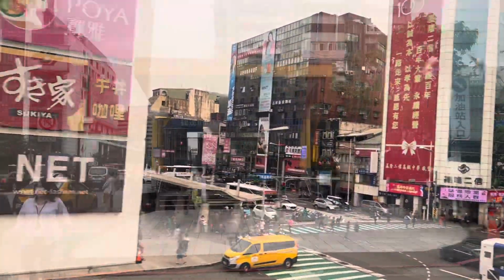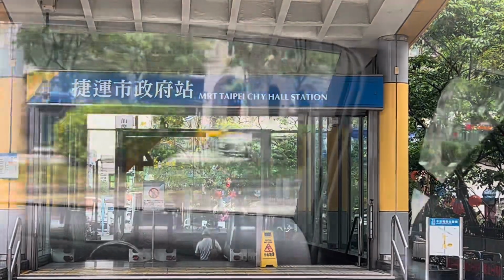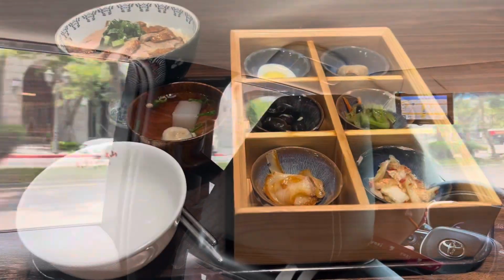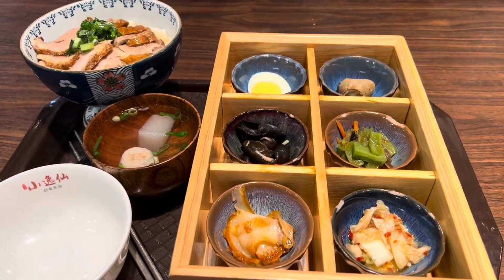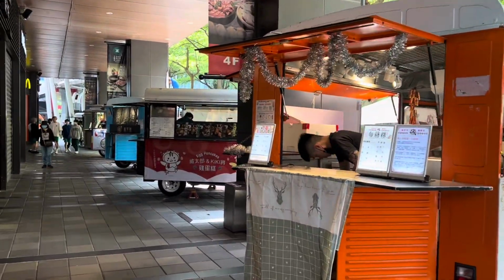Back exploring the city, we found it was easy to get around using the MRT system and taxis. We got to enjoy some delicious food in Taipei. There's a big selection. We found one fun area that had a colourful collection of minivans selling a range of street food.